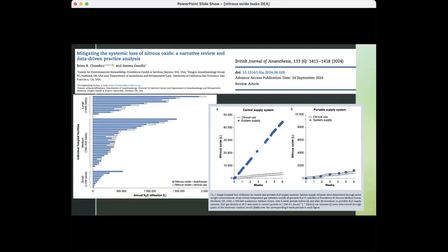The graphs on the right show what they did at one of their hospitals when they decommissioned their pipelines and moved to portable cylinders. And so you can see that the system supply, represented by the blue dots, was very high in the 6 weeks before decommissioning. And in the graph on the right, when they moved to portable cylinders, the system supply then matched their clinical use, therefore proving that decommissioning pipelines and moving to cylinders has a really big impact on nitrous oxide purchasing and pollution. And they've done, at the time of this publication, they had decommissioned 25 of their hospitals, and the work, I believe, is ongoing.